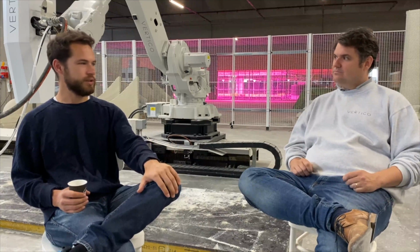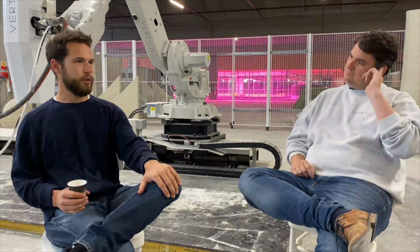So now that you've developed this new nozzle, dual mixture, dual component mix, where do you see yourself moving forward? Will you still use the old extruder with the old mix sometimes? Or what's the breakdown going to be?